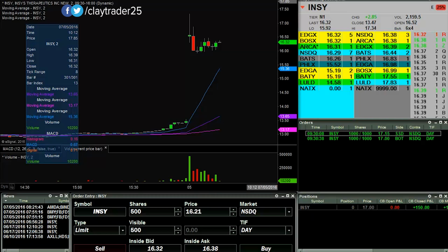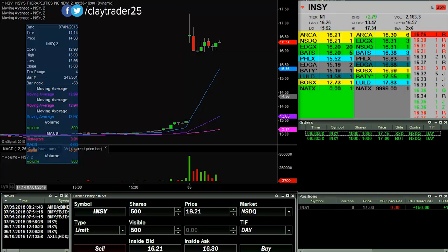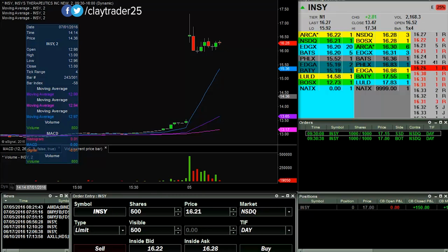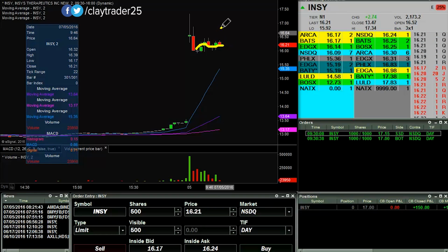But you all witnessed the opening period of the day where this thing basically moved almost $1 right out of the gates. And then it pulled back. And then I made the comments about, oh man, I hope this isn't entering into some sort of little tight range. And sure enough, here it is. Not much action, just back and forth in this tight little channel.